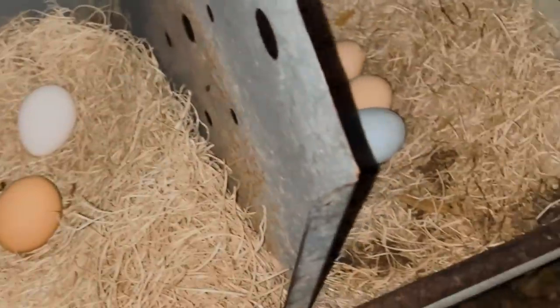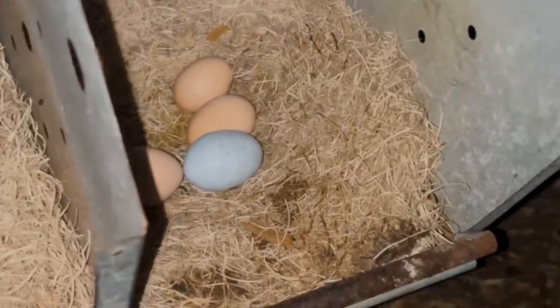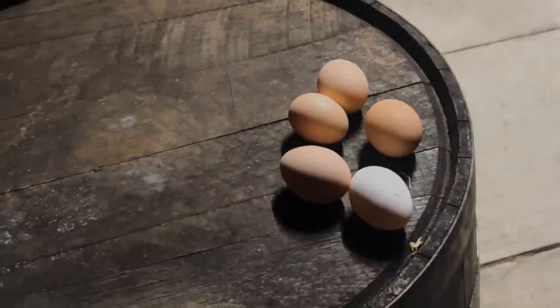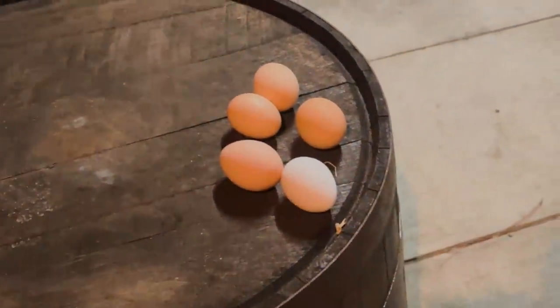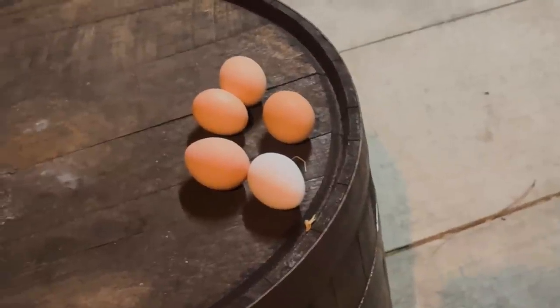Here are the nesting boxes, and we have eggs. I'm gonna grab those. 5 eggs for today, y'all. I feel like we have some chickens playing Easter Bunny and hiding eggs, but you know, we'll find them.